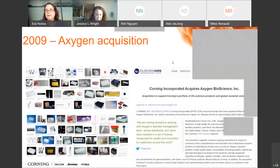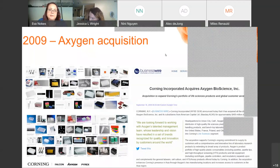And then in 2009, the Axygen acquisition. This brought along with it all kinds of molecular biology products and a lot of equipment. A lot of small equipment, centrifuges and water baths and things that you need for cell culture. And also a whole new line of molecular biology products that we didn't previously have. So any kind of molecular analysis that needs doing, now we had those tools for that. Also along with Axygen came lots of different kinds of tubes, screw top tubes and snap cap tubes and all kinds of other things. So that was a big product line that came in there.